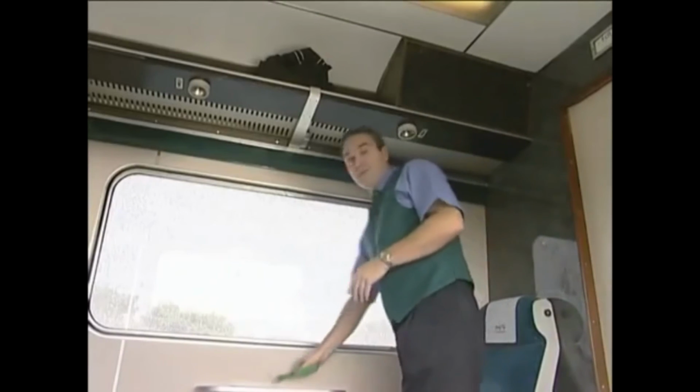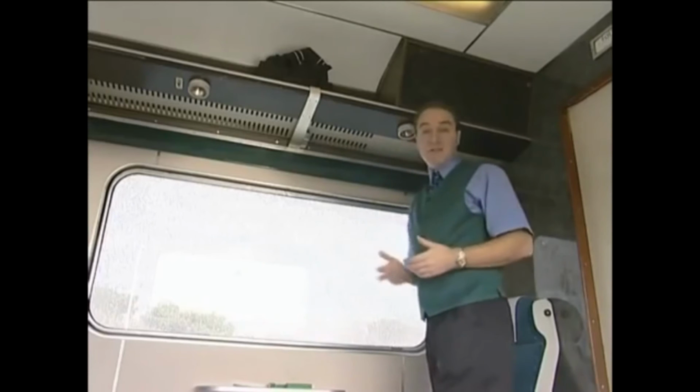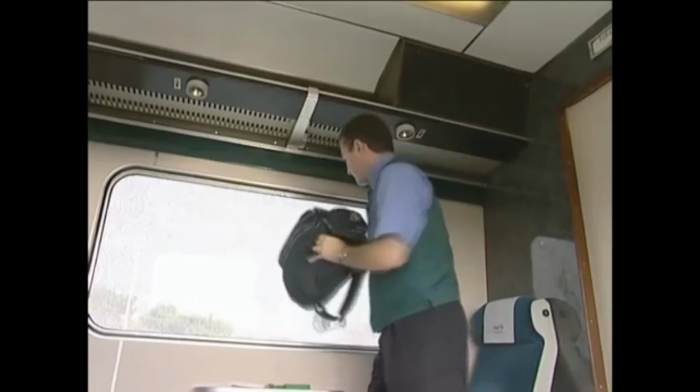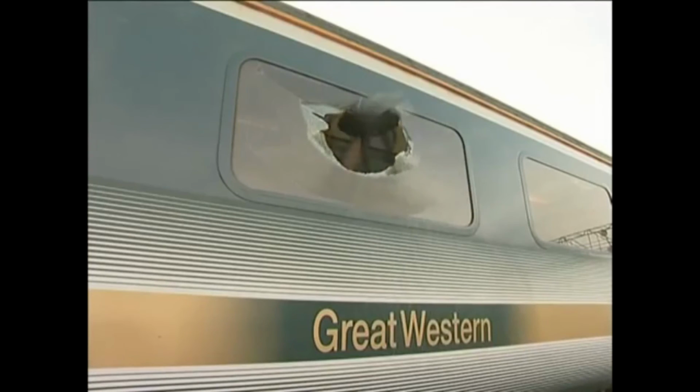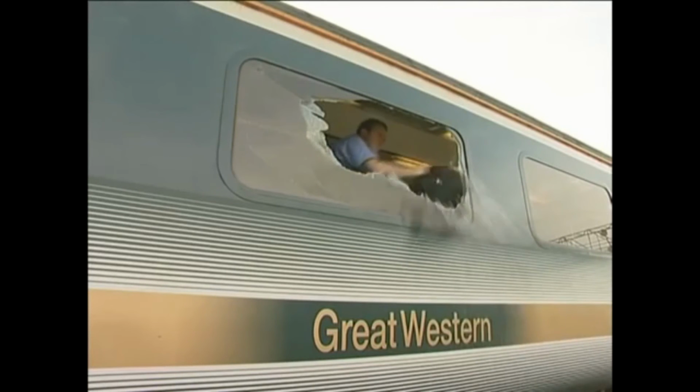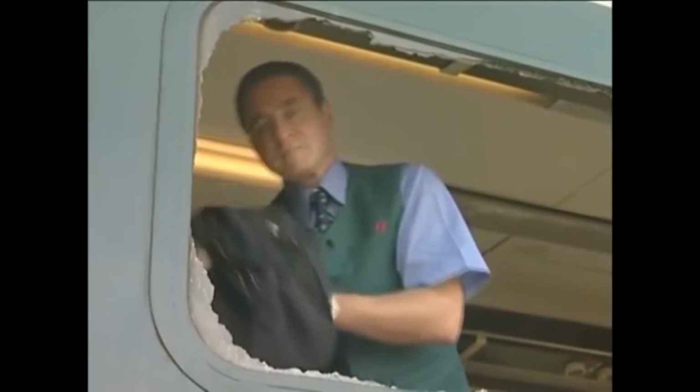Now, push out the fragmented glass with any reasonably heavy item, such as a bag. Climbing from a train through a window aperture can be difficult and dangerous, so be very careful and assist the passengers as much as you can. Once they're detrained, keep them together and escort them to a position of safety.